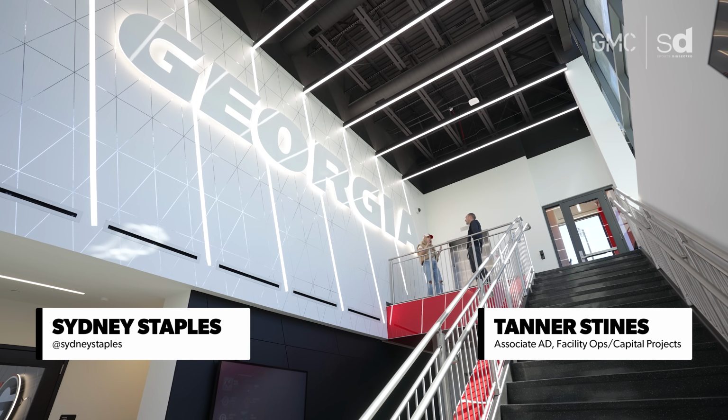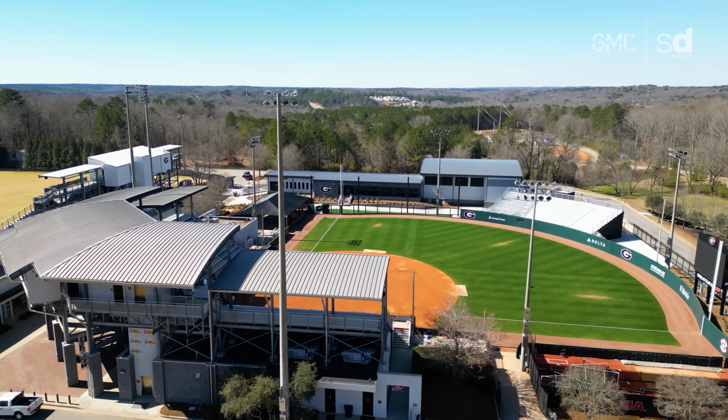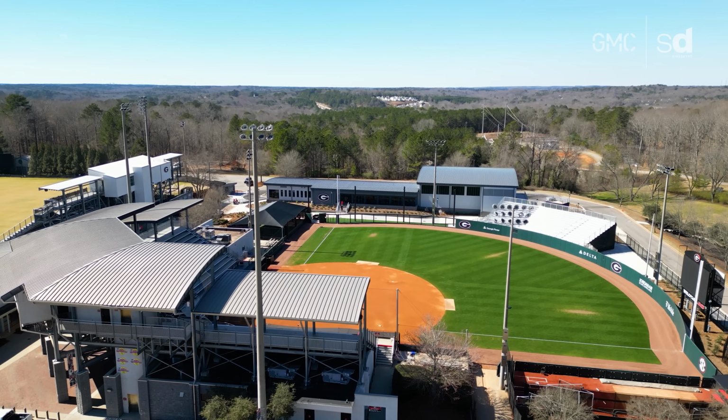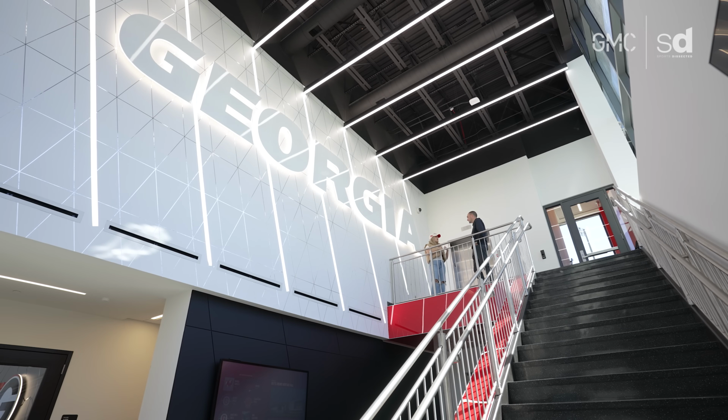Tanner, we're in the new softball facilities. This is something that you guys had to build around a hill, with a lot of pre-existing architecture, but had to kind of work within the new means, blend newness into what it is now. So take me through what went behind the design of this facility.